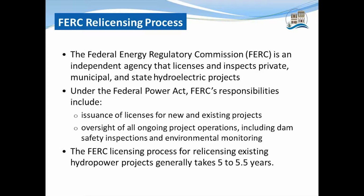So hydroelectric projects, again, are those projects that are generating electricity. Their power comes from the Federal Power Act, and the responsibilities include issuance of license for new and existing projects, oversight of all ongoing project operations, including dam safety inspections and environmental monitoring. And in general, the FERC licensing process for relicensing an existing dam takes at least 5 to 5.5 years. And often it can be even more front-loaded on the front end when you're pulling your materials ready and getting ready to apply for that application. So it can be a rather lengthy process.